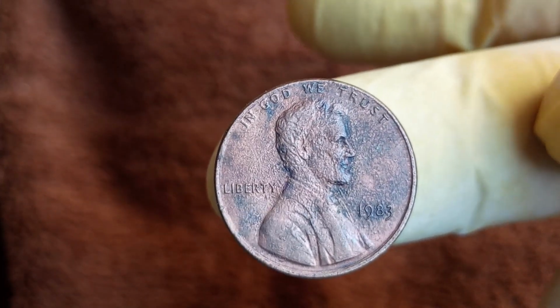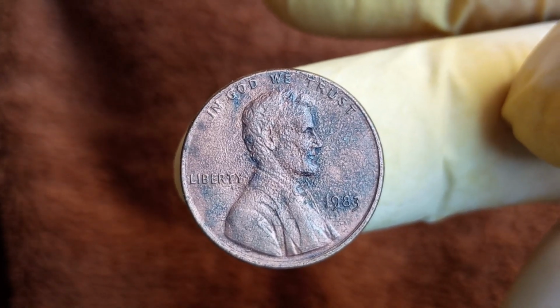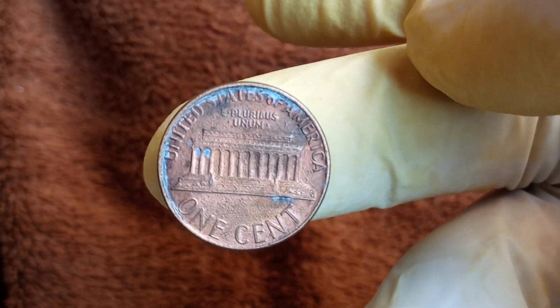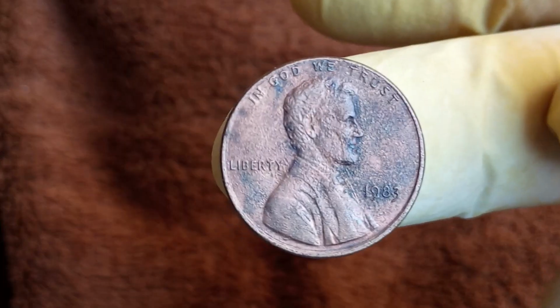Part 7, The Design and Details. The obverse side of the 1983 penny features the familiar portrait of President Abraham Lincoln, designed by Victor David Brenner. You can see the word Liberty on the left side, the year 1983 to the right, and above Lincoln's head, the words "In God We Trust."